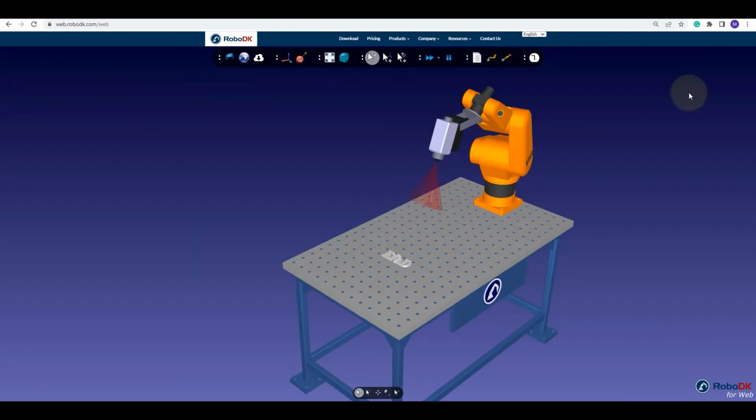Now we are done with our very first automation station. We are very interested to see what creations you come up with. Give it a try and keep us posted.